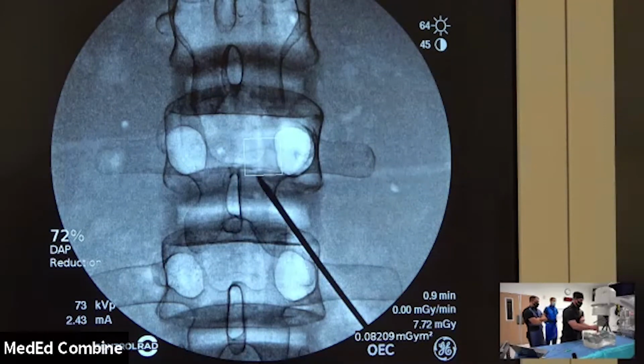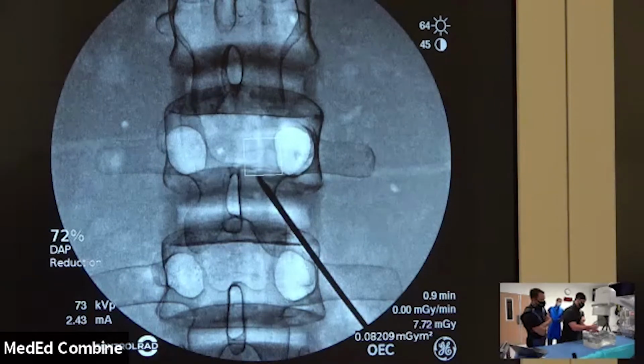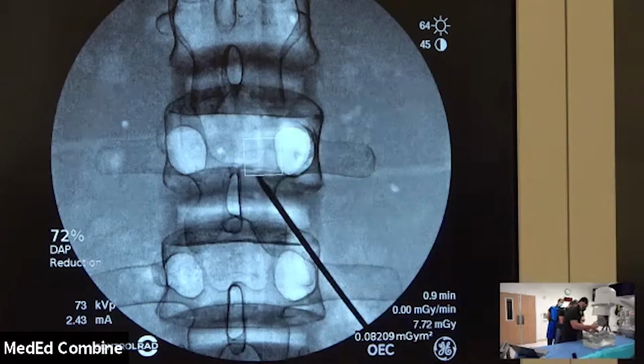I usually use my hands, I don't know about y'all, but for the purpose of this, I'm going to try to drive this with a LOR syringe. You can see I have a good resistance still. Looks like it's going into the space. You can see it pop in right there, boom. So I'm in the space.